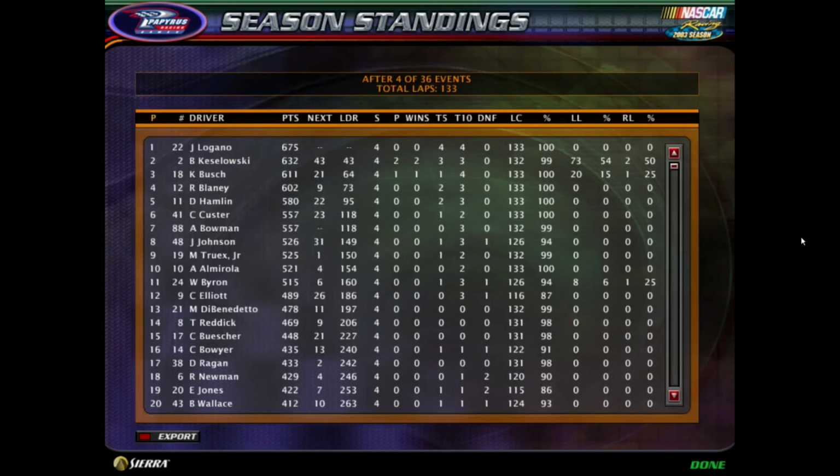All right, here's the season standings after the Atlanta race. Logano takes the points lead, and Keselowski there in second. Then you got Kyle Busch, Blaney, Hamlin in your top 5. Custer in 6th, Bowman in 7th, Johnson 8th, Truex 9th. Almirola sneaks in the top 10 as well. Yes, that is your points.